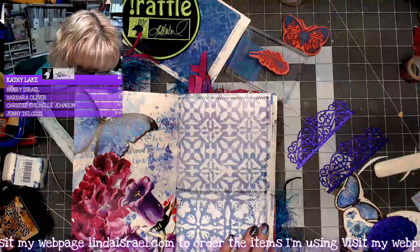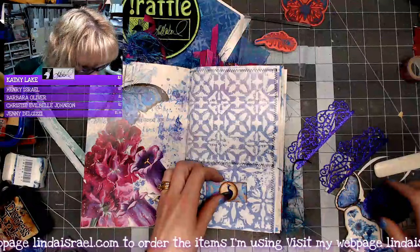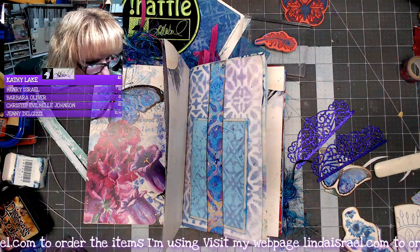All right, so I just put that right there. What do you think? Just kind of adds to the journal right there. Okay, so let's flip over here. Got a little piece left. That was a little piece left earlier. I think we'll just do a little layered piece right there. Maybe even do this. Look there. It was like it was meant to be.